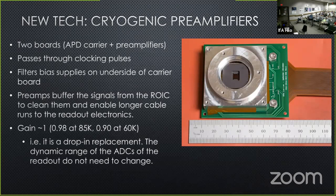So this passes through the clocking pulses from the readout electronics without affecting them, and it filters the bias voltages in order to help stabilize them. But the important thing is that it buffered the signals from the detector's ROIC, that's the readout integrated circuit, in order to clean them and enable the longer cable runs out to the readout electronics. We had about 1 meter of cables between the actual detector and our readout electronics, and the ROIC struggled to drive signals across those cables.